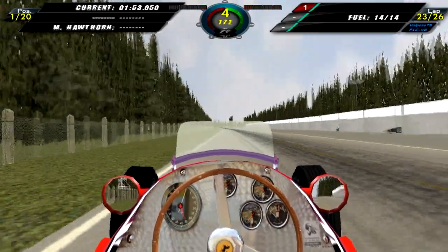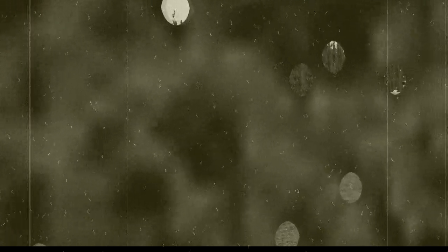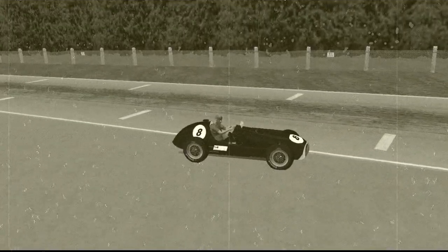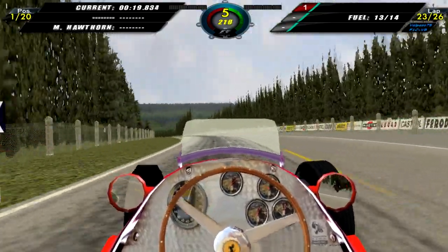Come on. Seriously? So we move up into first, and here we see Mike Hawthorne. Well, we can't really see him. Oh, there he is. He came into the pits and kind of retired, I guess. Oh, come on. The first half of this race was such a nice race.